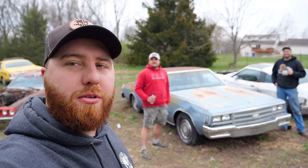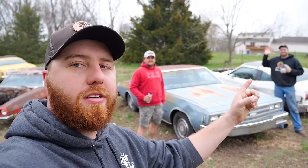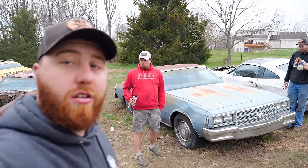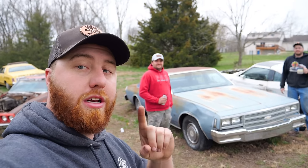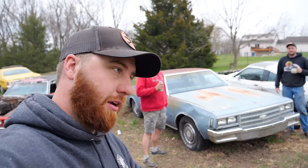Ladies and gentlemen, welcome to another episode of Junkyard Digs. Today you join myself, Dalton, Angus, and Angus's Impala from a recent previous video of Junkyard Digs right where we left it in Missouri. And today we're going to take the 350 in the trunk, put it under the hood, and try to make it all the way home.